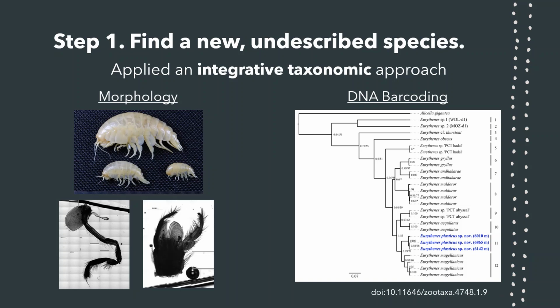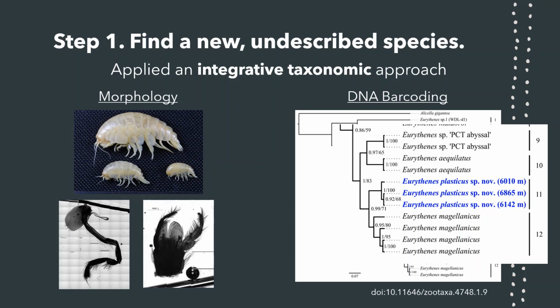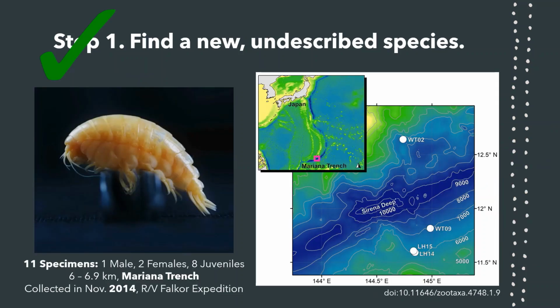Second, we extracted DNA from several specimens, PCR amplified a section called the DNA barcoding region, and compared the new sequences to other sister species of Eurythenes. This tree indicates that Eurythenes plasticus sits in its own distinct lineage. With the 2 sets of data, morphology and DNA barcoding, we were confident we had found a new undescribed species of Eurythenes. In total, we had 11 specimens that were collected in 2014. The 1 male, 2 females, and 8 juveniles came from the Mariana Trench in the Pacific Ocean, and they lived 6 to 6.9 kilometers deep.